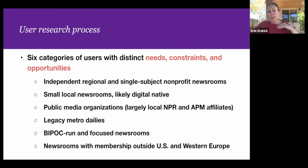And in order to execute on that guiding principle of focusing on doing, that is why we undertook the audience research process. If we were going to actually help organizations do the thing, we needed to know what they were missing, what they didn't have in order to accomplish that goal. And so looking at the organizations that MPP has consulted with, who we've spoken to at conferences, and the organizations that we have funded through the Membership and News Fund, we were able to create 6 categories of potential membership guide users with distinctly different needs and constraints and opportunities.